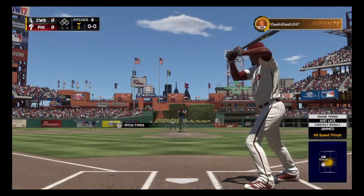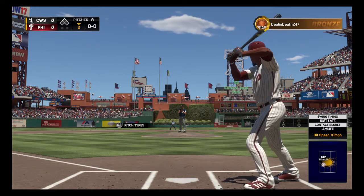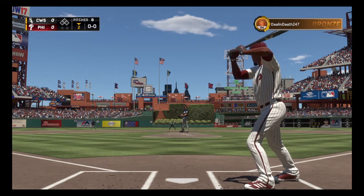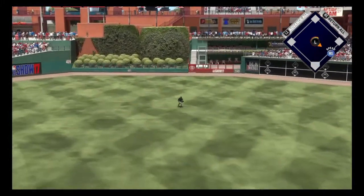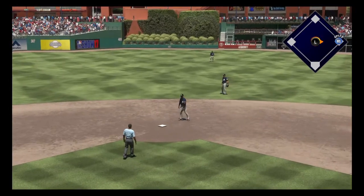And into the box now, Nick Williams will start things out against Lucas Giolito as we get the inning underway. Nick Williams. Into the windup and the pitch. And the Phillies have their first hit of the ball game. So the Phillies get a man on to start out the inning.